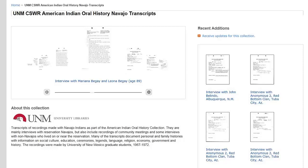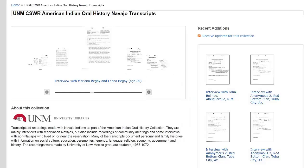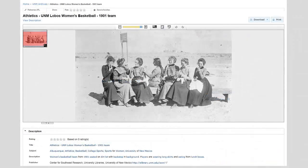For example, a group of Navajos were interviewed between 1967 and 1962, and the conversations were transcribed so that you can read what they had to say. Many of these men and women were in their 80s at the time, making this a valuable historical collection. Here's an example of a digitized photograph. This is the UNM women's basketball team from 1901. Images can be downloaded, shared via URL, or printed.